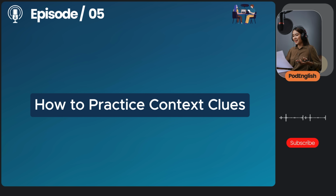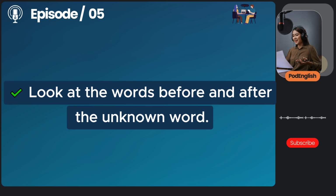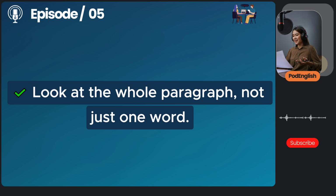How to practice context clues. Look at the words before and after the unknown word. Pay attention to synonyms and explanations in the sentence. Look at the whole paragraph, not just one word.